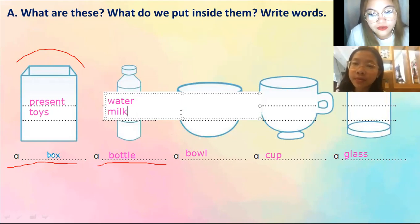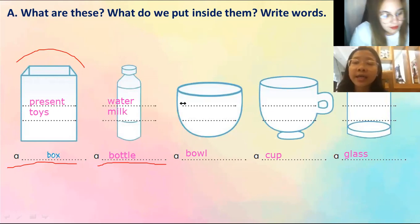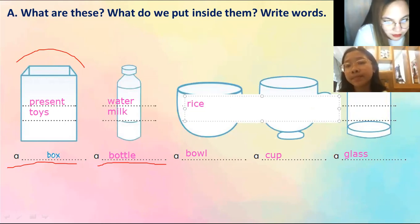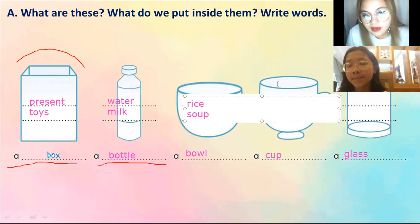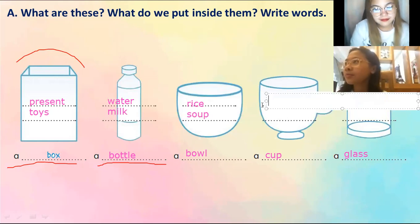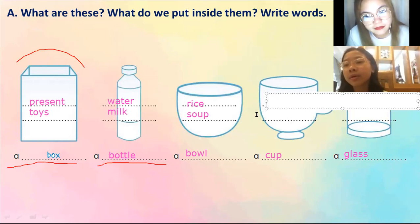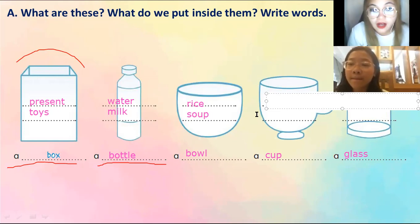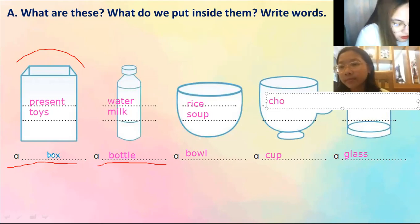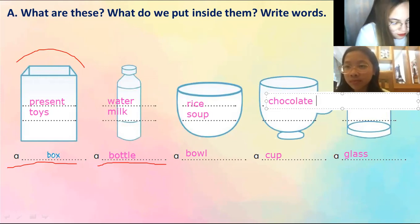Okay, now let's go to the bowl. What can we put inside the bowl, Laura? Rice. And then? Soup. Very good. Okay, next one. How about in a cup? What can we put here? Cacao. Okay, cacao is a chocolate drink, right? Yes. Okay, let's put chocolate drink. Next one, Laura.